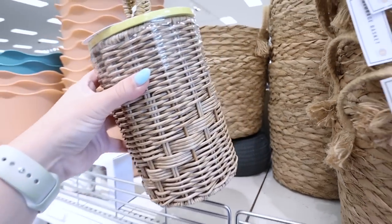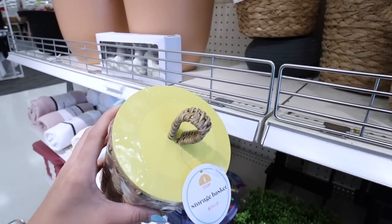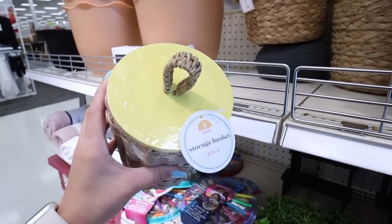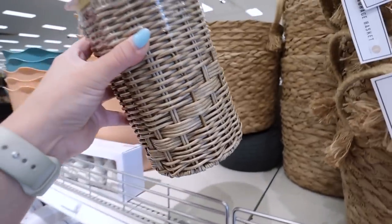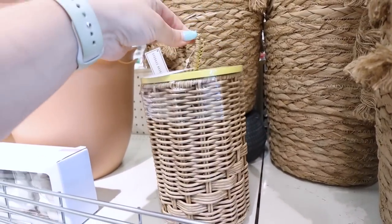This is the cutest summer decor find in the Dollar Spot. Look at the color of the lid. It's like a lemon limey, like chartreuse. It's like a greenish yellow. I don't really know. I guess I'm gonna go with lime. It's a storage basket with a lid. As you can see, I'm squeezing this. This is a really hard rattan, and you can carry it by the lid.